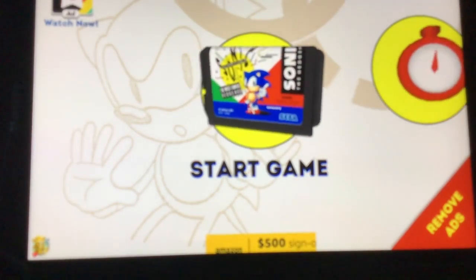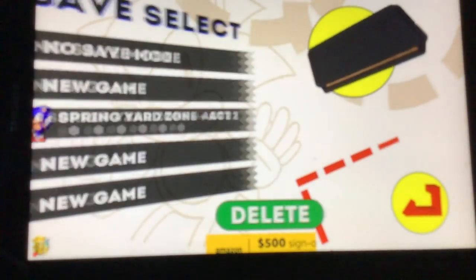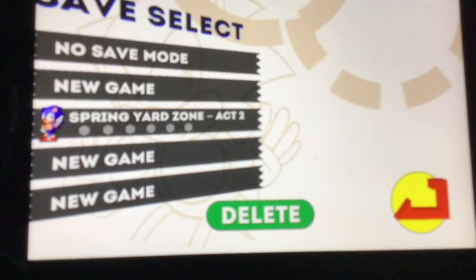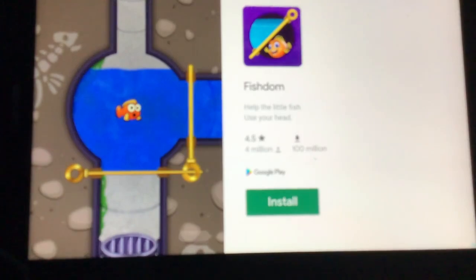Alright, first you need to go to start game, and then you need to go to no save mode. Oh great, you're going back to the home screen, right? Yep, you are. Oh, you were just playing an ad? Good, because I can skip it.